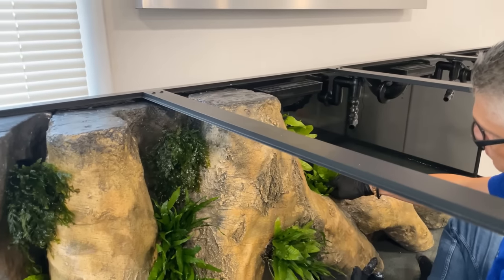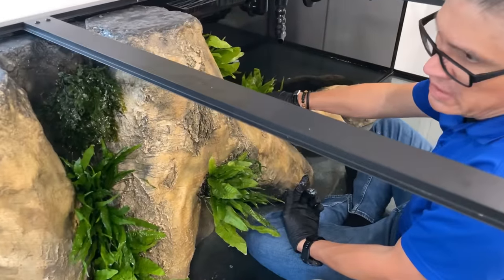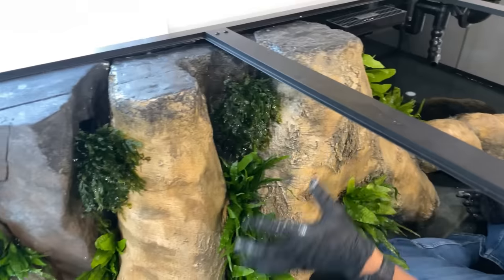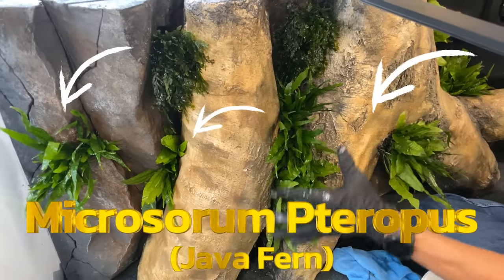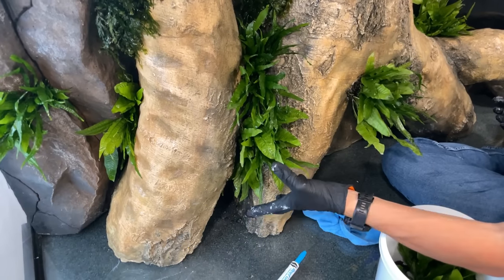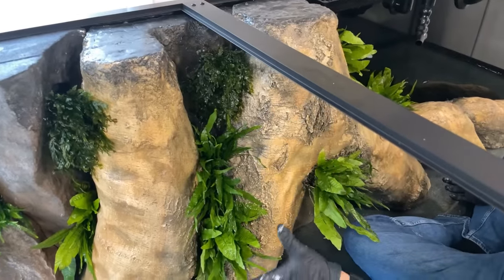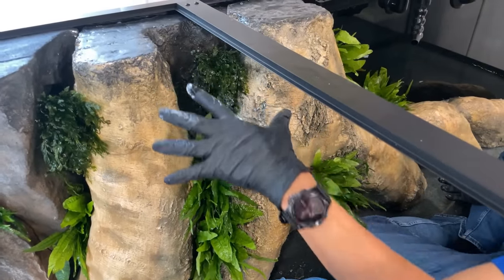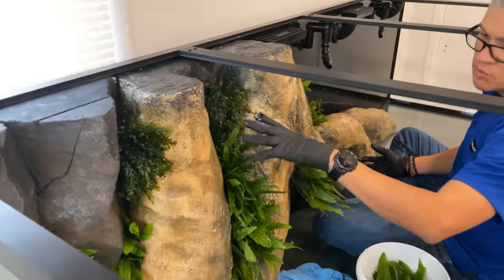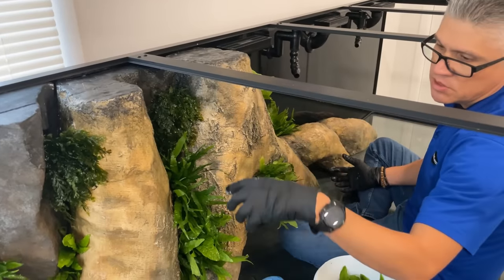Luis, walk me through what type of plant these are, just so we're all aware. All right, we're working with epiphytic plants, and we have Bolbitis heudelotii and Microsorum pteropus, which is the bread and butter Java fern. We have two kinds, the narrow leaf, and the regular variant here. So Bolbitis gets big, but it takes longer than Java fern to take off. Once this gets going, it's gonna create a shade over the Java fern, and by doing so, it will prevent the leaves from getting too old too quickly with algae and whatnot.